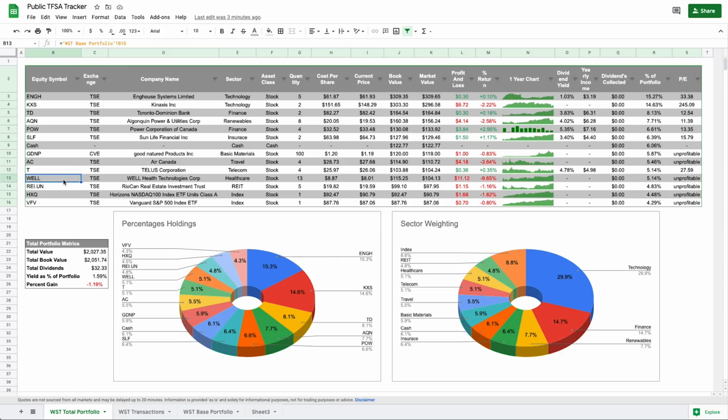Maybe I should actually change this cost basis to reflect when we started as well, because Well Health was in this portfolio before we started the challenge. So let me go do that first. Okay, so now that I've changed Well Health to actually reflect the price of the shares when we started this challenge on March 16th, now the percentage gain, well, the percentage loss, of this portfolio has gone down even more to 0.62%.